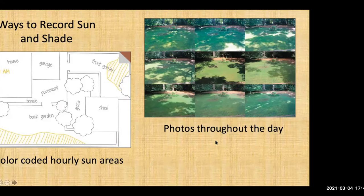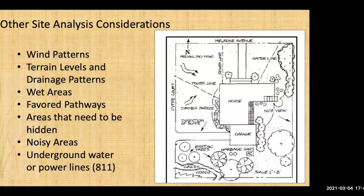Some other site analysis things to consider. Wind patterns, not such an important thing here in Louisiana, but some states it's very important. More important for Louisiana would be your terrain levels or drainage patterns. Find your wet areas, areas that need to be hidden, and underground water or power lines. If you're going to be digging, you can dial 811 and they can come help you with that.